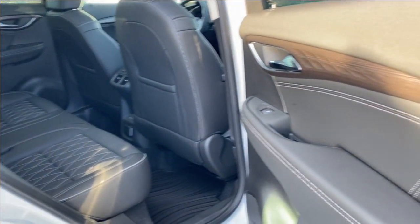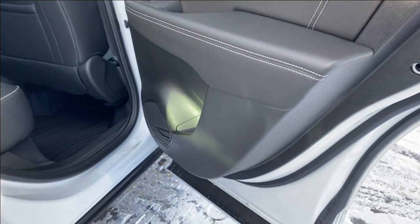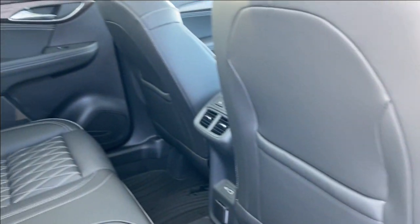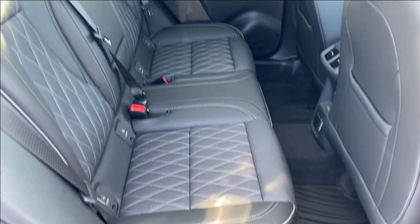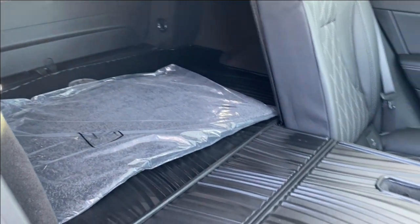You have the same ebony coloring as you did in the front, storage compartment on the bottom of the door panel, magazine holders on the back of the driver and passenger seats, same leather seating as you had in the front, shoulder handle, you can pull that to pull the seat forward. This gives you more storage space in the back, and these seats fold back up easily.